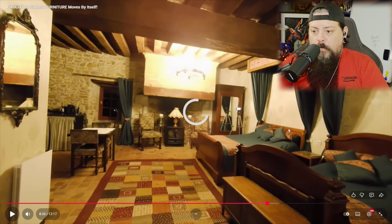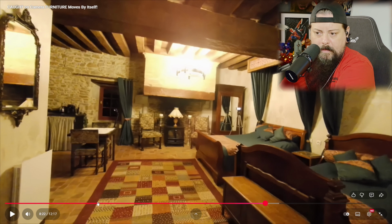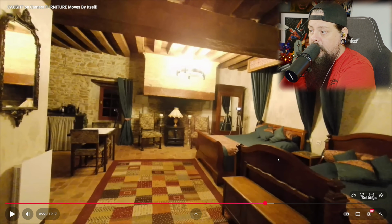So, before this chair moves, this is something I believe Mike picked out, was the carpet there. Now, I've had 5 or 6 emails asking me to look at this, saying they can see a wire going under the rug. I can't see a wire going under the rug. I'm in the YouTube premium bitrate, so the footage is never going to look any better than this. So let's check out this chair.